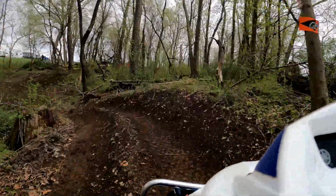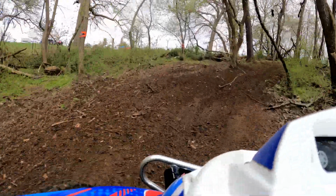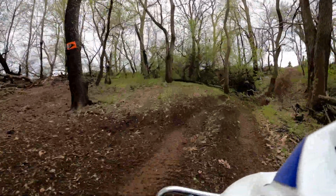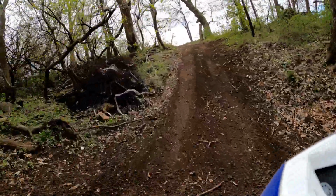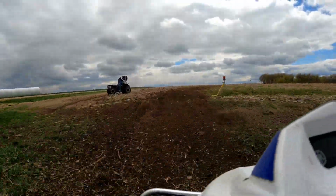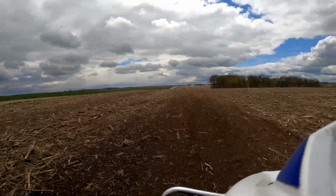It's just great. It's one of my favorite tracks here. It's got a slalom section on it, which is just unbelievable, especially with the track in great condition. So right here, punch through those woods. Now we're out on our first section, going to the next section. So we're headed to that next set of woods.